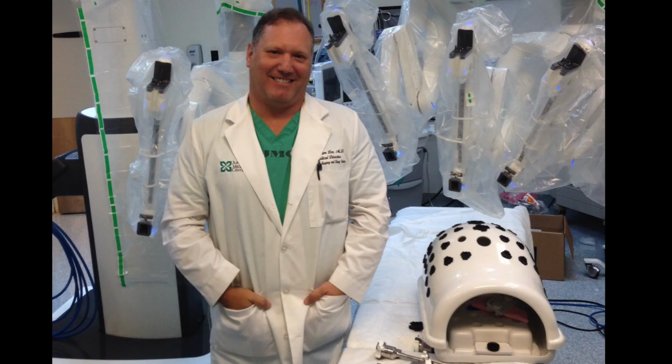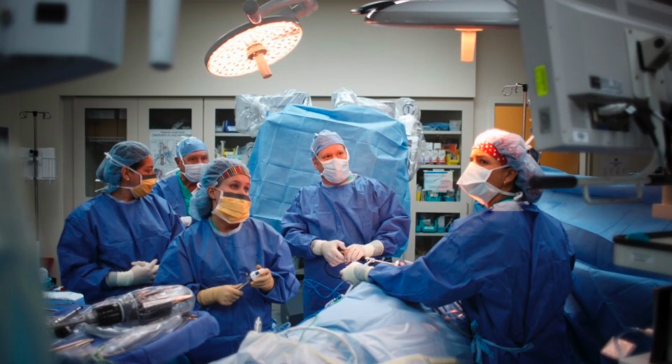This is a picture of Dr. Lee with one of the robotic trainers. Not only did he start the program, but he also created a program to help teach other surgeons across the country robotics. He had his own team, and he trained them to develop the capabilities at Jupiter to perform a lot of advanced chest surgery.